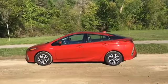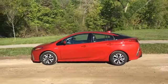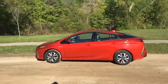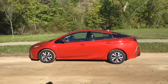And again, ignore the sound behind me. The car's running. You can't hear a thing with that. That is just a lawnmower. Anyhow, thank you very much for joining me. We're also driving the Alfa Romeo Giulia in the next couple of days. I'll have a walk around of that.